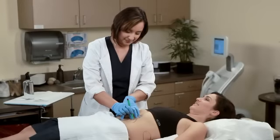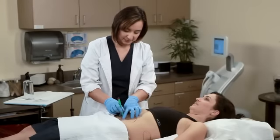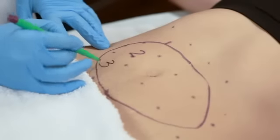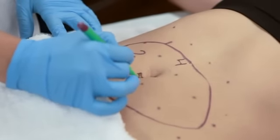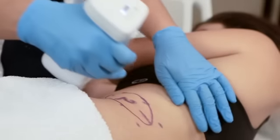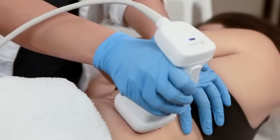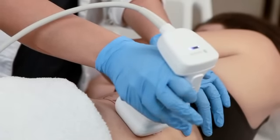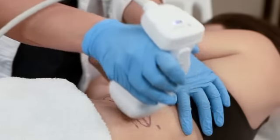Next, a grid is applied to the treatment area by marking a dot through holes in the treatment grid template. The gridded treatment sites are then numbered sequentially. This process is repeated until all treatment areas have been marked and numbered. The treatment area is sprayed with purified water, and then the treatment head is placed on the first numbered site for between 45 and 60 seconds. This is repeated until the optimal amount of energy is delivered.